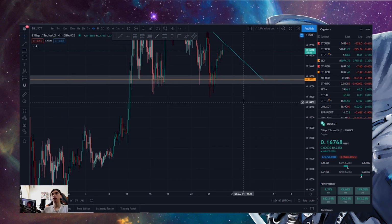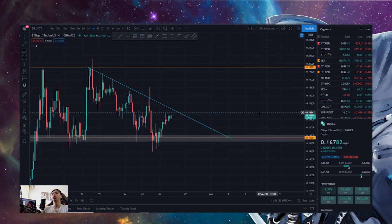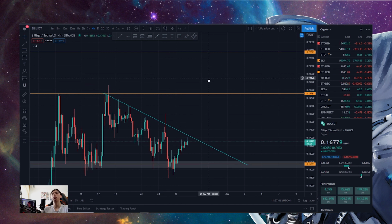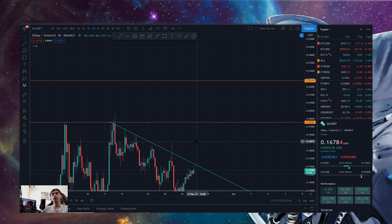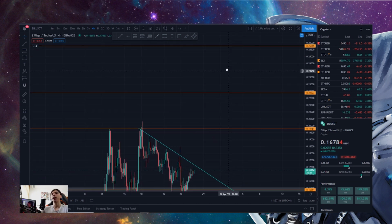Any closures down below this area on a daily closure, so use a daily time frame, will be worrying, and you can look to hedge your positions, right? But if we do just carry on and break and close a 4 hour above this descending triangle area here, I do think that we go and test the all-time high back up here at 1.19, and some future targets, I do think we will break through it, probably pop up to 0.22. And then if we get a small rejection there, if we don't break structure, then we're continuing to our next target of 0.25. And those are the targets.